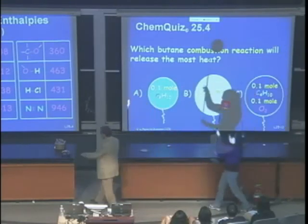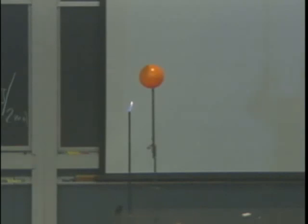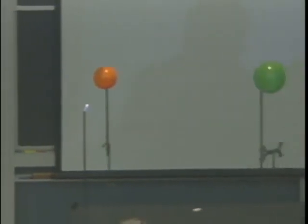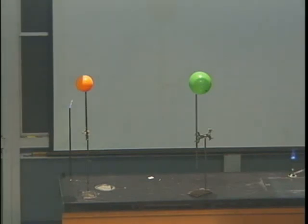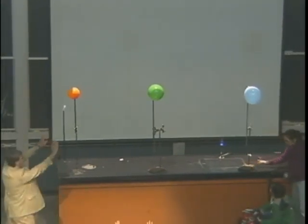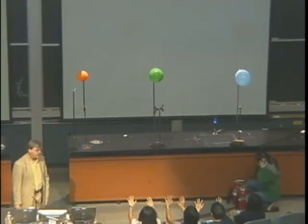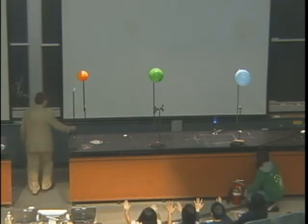I need your help now, and it will not be loud at all. It will only be warm, okay? We're releasing heat. So I want you to help me be my sensors, not with the lips, but with your hands. How about these 2 rows here? You hold out your hands like this, and then you tell me afterwards which released the most heat. So this is the one, the 0.1 mole of butane.